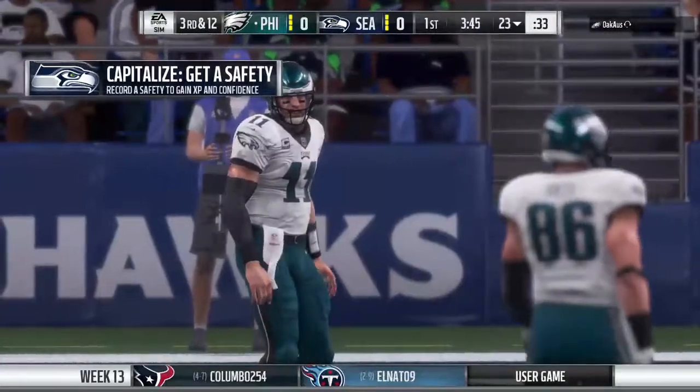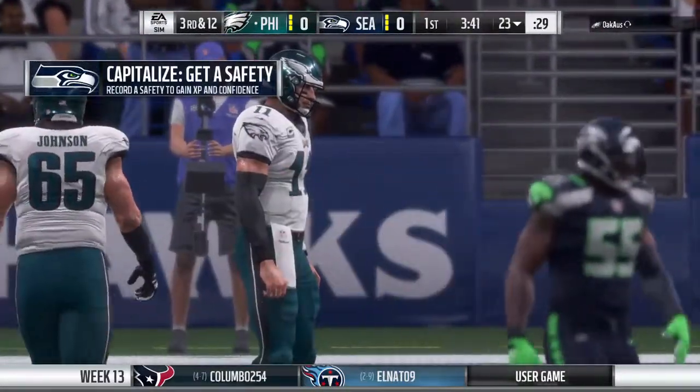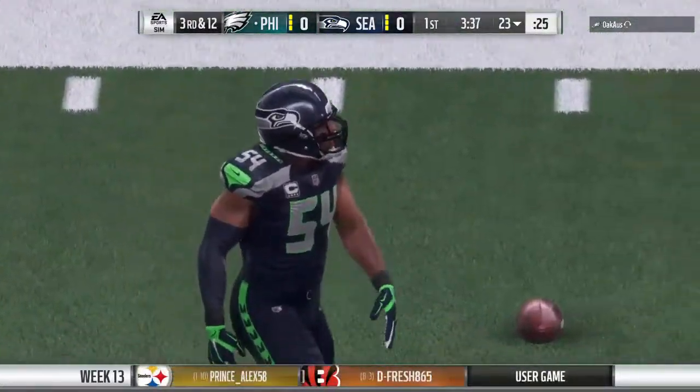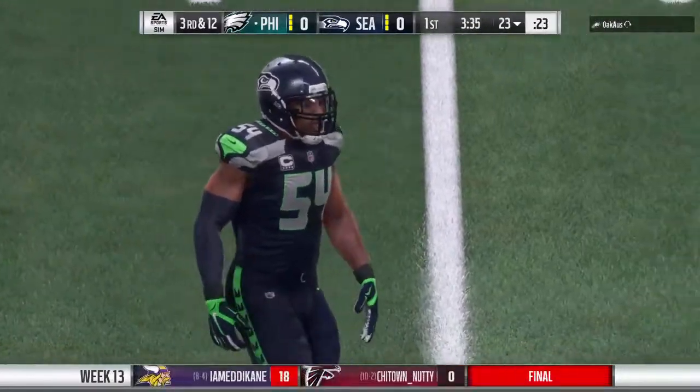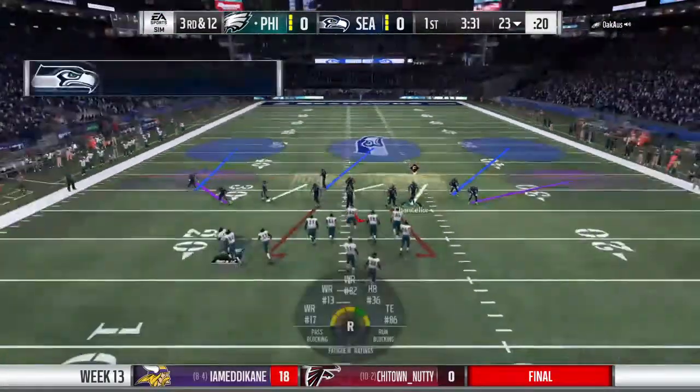I wonder what was going through his mind when he got the play call. He just got sacked on the previous play. He knows they're coming after him again. A little bit of guts to stand in there, take the hit, and successfully complete the screen pass. Really well done. 3rd down now following the completed pass.